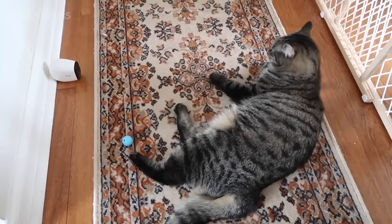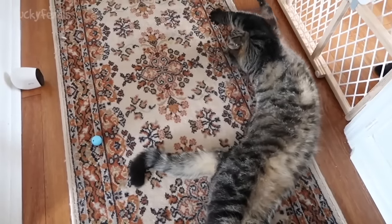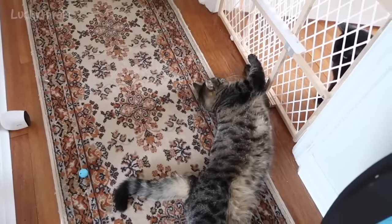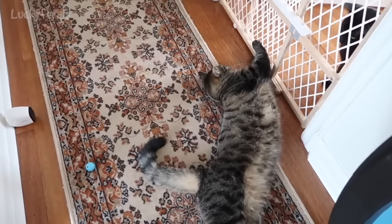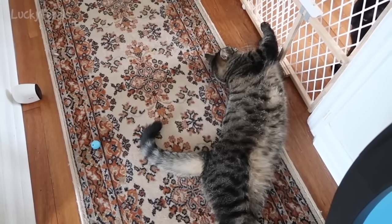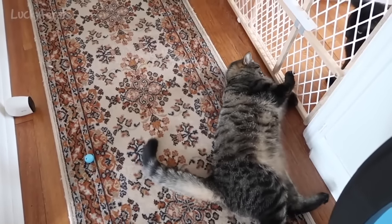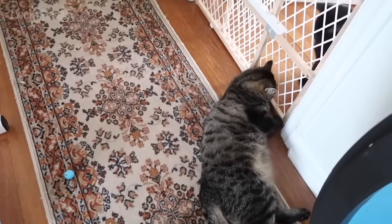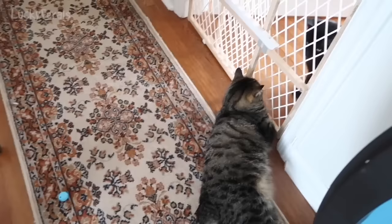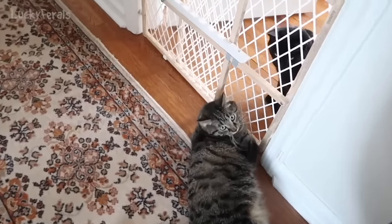I don't know how that happened. Simba, how did you do that? Simba, how did you get the toy out of Boo's room? Boo's sitting in the gate. Yes, Simba, how did you do that? I'm curious. You're a very good hunter. You're such a good hunter, you could get the toy out of Boo's room. It's because you want to play with Boo, right? You want to play with Boo, but he doesn't really know how to play correctly yet. He still needs to learn how to play nicely, right? Boo, would you like your toy back?